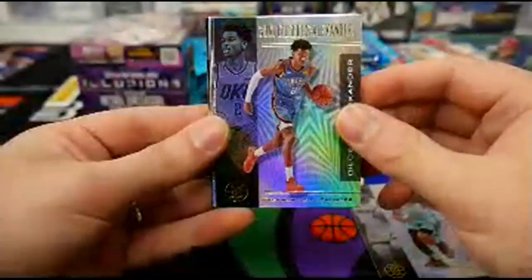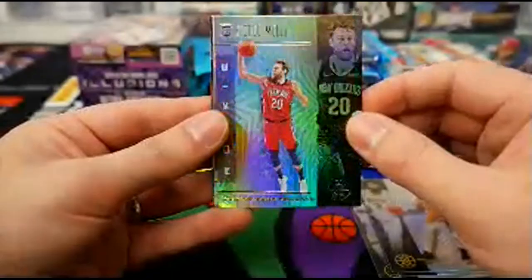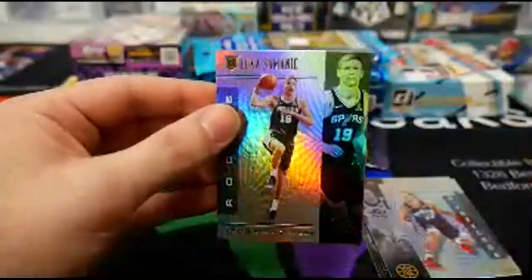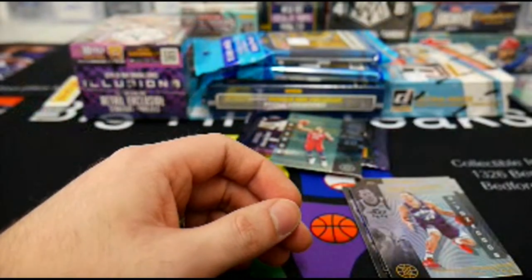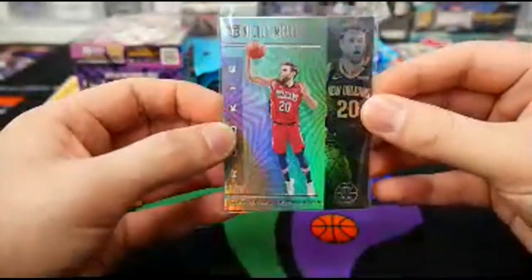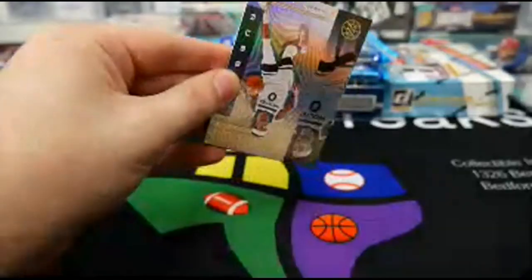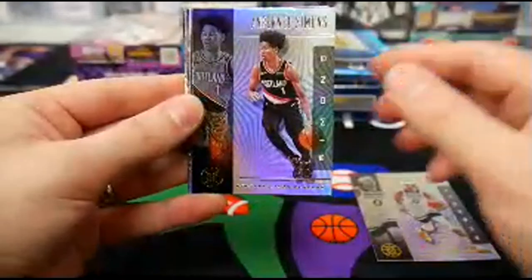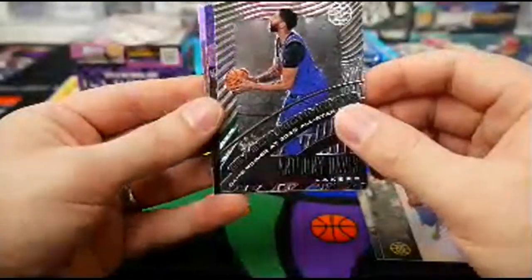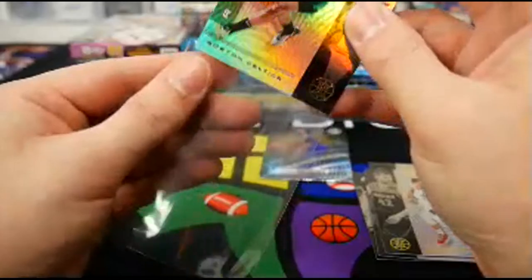Jones Jr., Alexander, Anthony Davis base, got a Nico Mannion Emerald, Bogdanovic, Luka Samanic rookie. All right, final pack of blaster number one. D'Angelo Russell, Simmons, Seth Curry, another Season Highlights of Anthony Davis, Bertans, Romeo Langford rookie for the Celtics.